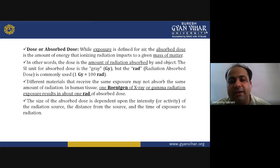Now different materials that receive the same exposure may not absorb the same amount of radiation. In human tissue, one Roentgen of X-ray or gamma radiation exposure results in about 1 rad of absorbed dose. You can understand how the exposure was expressed in terms of Roentgen just now. So one Roentgen of X-ray or gamma radiation exposure results in about 1 rad of absorbed dose. This is how the units explain the practicality of exposure and absorbed dose.